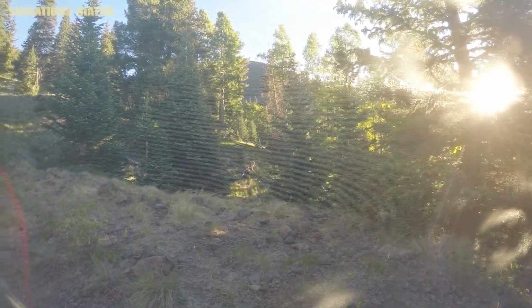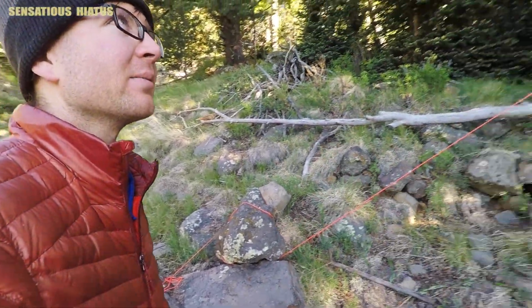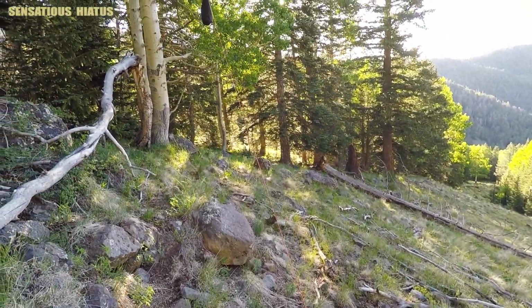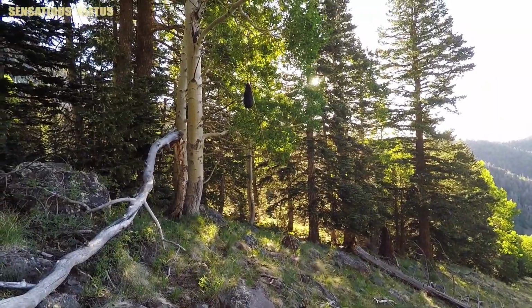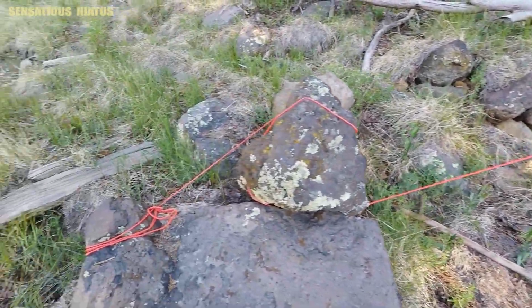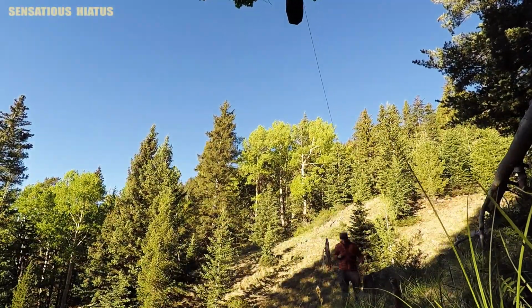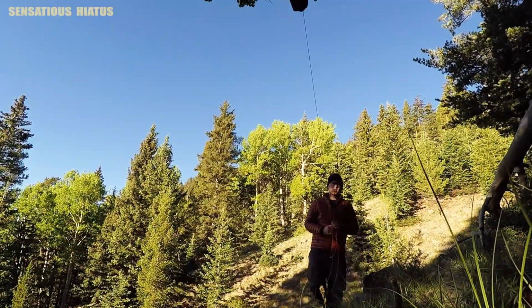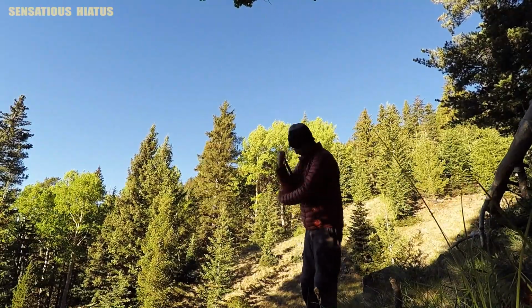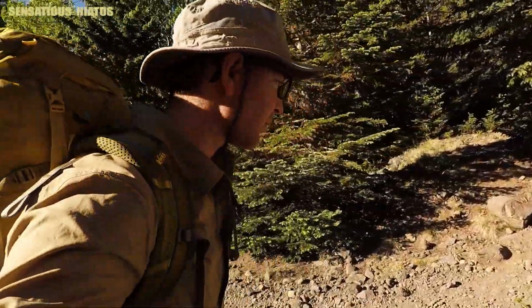Last night I had to hang my food bag, anchored it to a rock. Never done that before. Just packed up, heading up the mountain now.